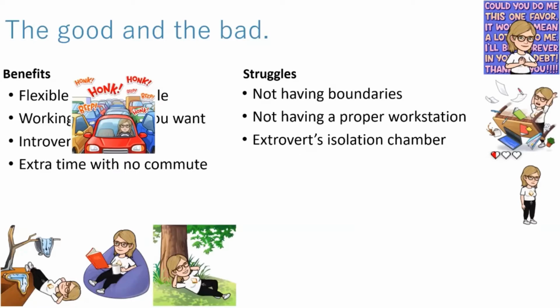Another benefit of working remotely is you have a little bit of extra time in your day without having a commute. You also don't have that stress of traffic, so that's one less stress factor off your plate.